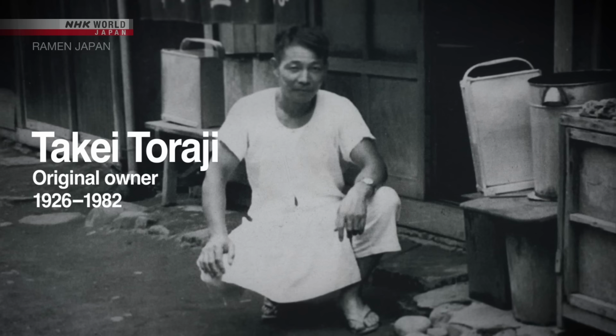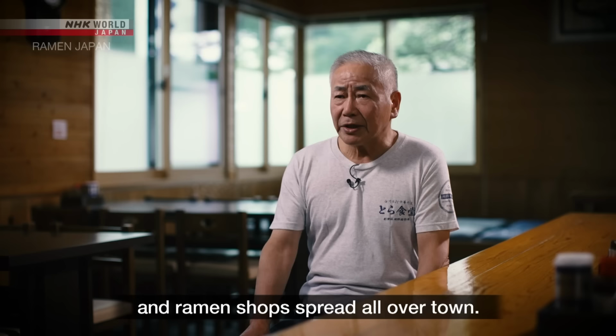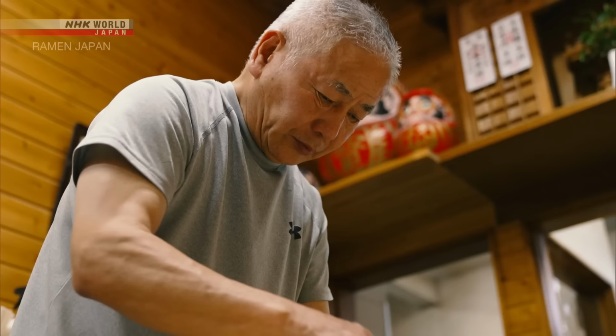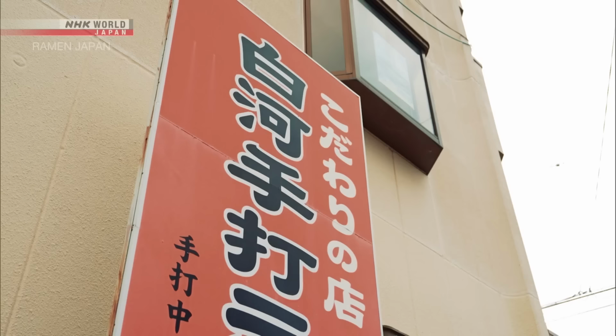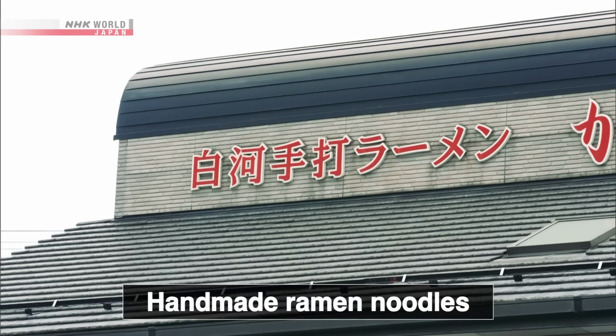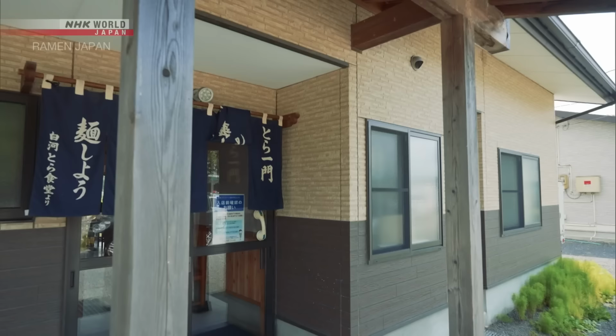Shirakawa ramen was the creation of his father, Tonaji. His son, Kazuyuki, also had many apprentices of his own, ensuring the legacy of his father's handmade noodles. Having trained under Kazuyuki, 30 years ago, Watanabe Noboru opened his own shop.